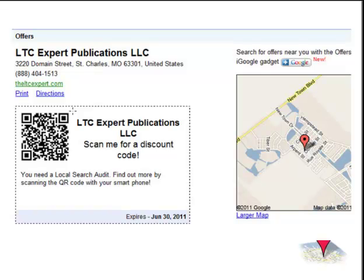If you know that most of the customers that are coming to your store or your website or are looking for you are using a PC or a laptop, you might consider putting a QR code with a special discount in your coupons. And the reason I say that is that once somebody uses their smartphone to scan that QR code, you can then capture their name, their phone number, their email address, whatever it is you want. So you can get more data from them if they actually scan it.